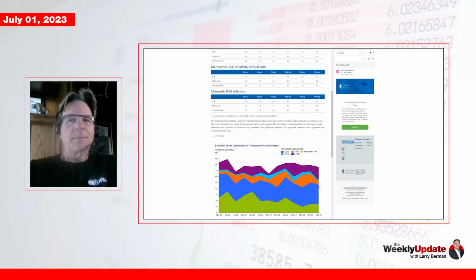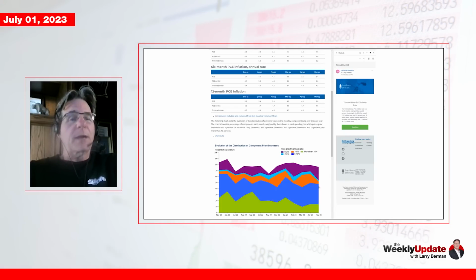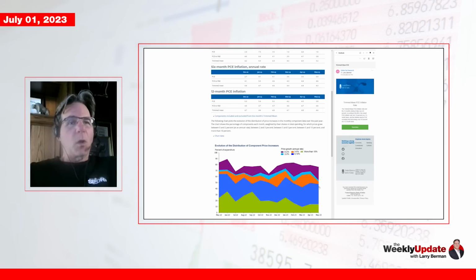In a higher for longer world, what you end up getting is actually a slight positive for equities. But it's a positive for equities until it isn't, meaning they've got more work to do. Interest rates are going to keep trickling up, and eventually it breaks.